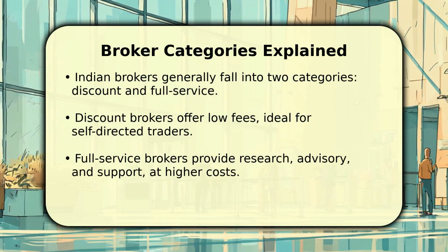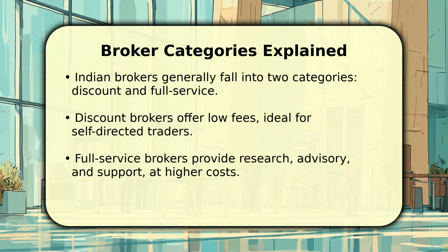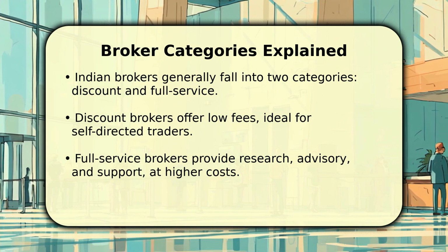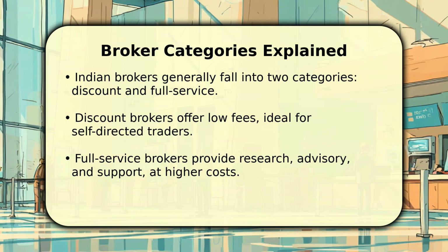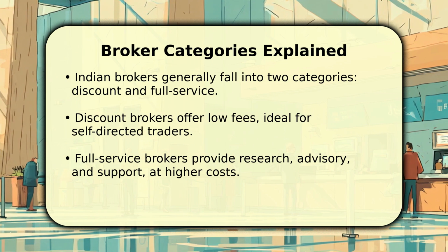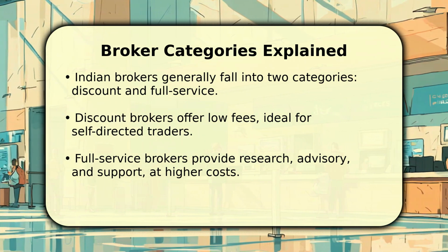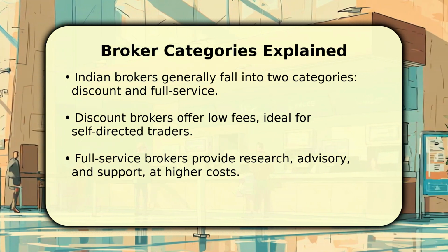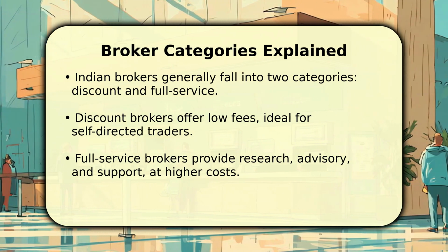In India, you'll find two main types of stockbrokers: discount brokers and full-service brokers. Discount brokers, like Zerodha or Upstox, offer significantly lower brokerage fees. They are ideal for active traders who prefer to conduct their own research and analysis. Conversely, full-service brokers, such as ICICI Direct or HDFC Securities, provide a much wider range of services, including research reports and investment advice. However, these services typically come at a higher cost. Your choice should align with your trading style and needs.